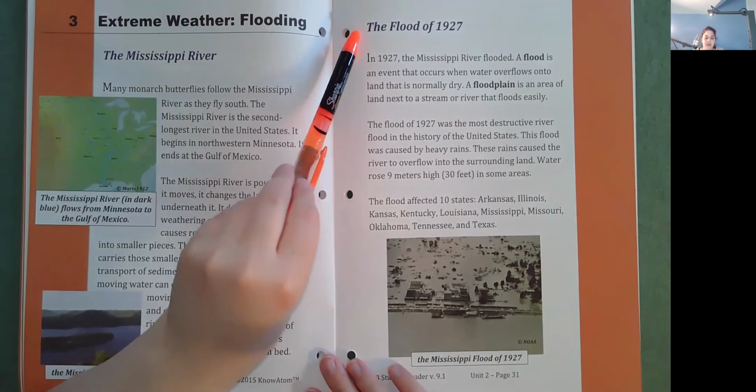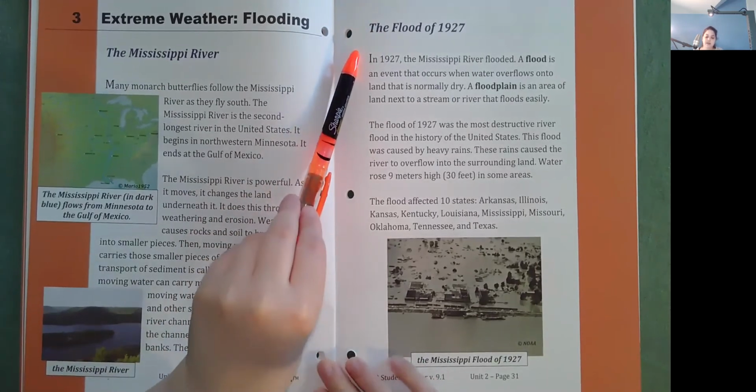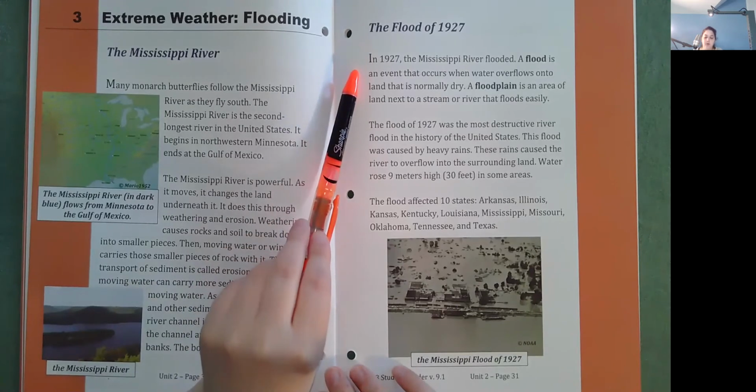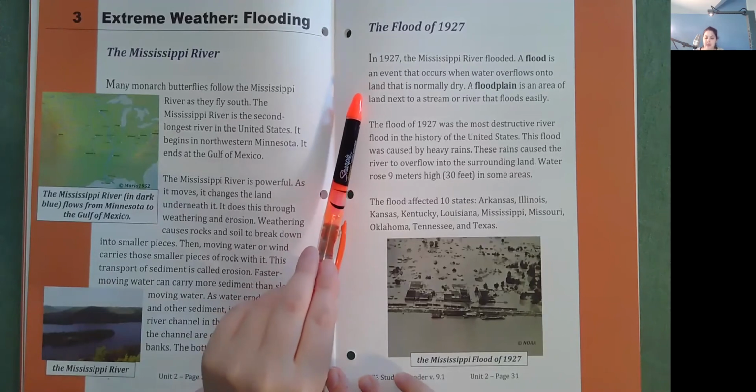The flood of 1927. In 1927, the Mississippi River flooded. A flood is an event that occurs when water overflows onto land that is normally dry. A floodplain is an area of land next to a stream or river that floods easily.